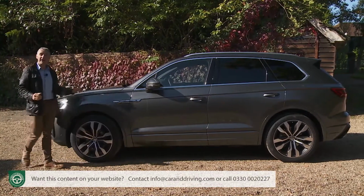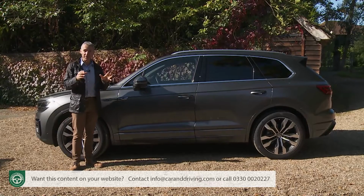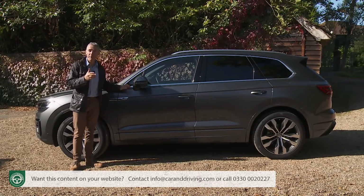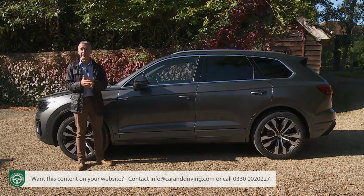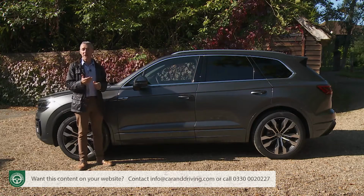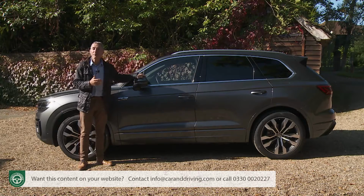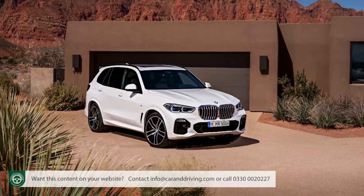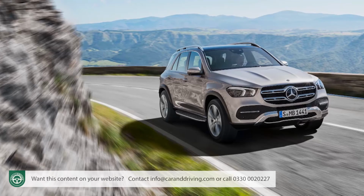Let's take a look at how this kind of pricing positions this model in its segment, which we'll evaluate on the basis of your choosing the more popular 286 PS variant that we're testing here. Now, to start with, it makes sense to look at rival large segment SUV models like this Volkswagen, primarily 5-seated format. This Touareg undercuts a rival BMW X5 or Mercedes GLE by around £7,000.